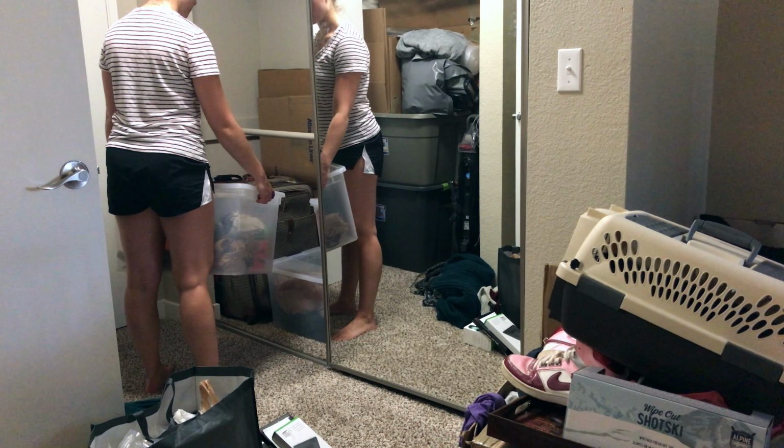Okay, so this closet is pretty much done. I have a few things left out. This is all stuff that needs to be donated. That's Tahoe. Hi, Tahoe. These boxes I need to ask Matt about. I don't think he needs them, but like, he keeps all the boxes. It's really annoying. And then these are all things that I need to sell.